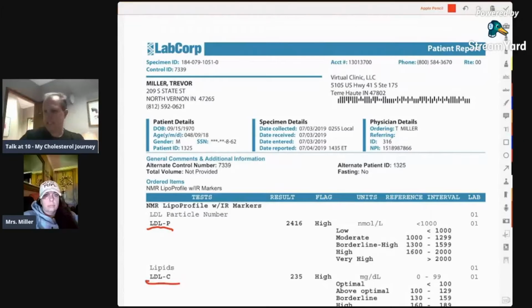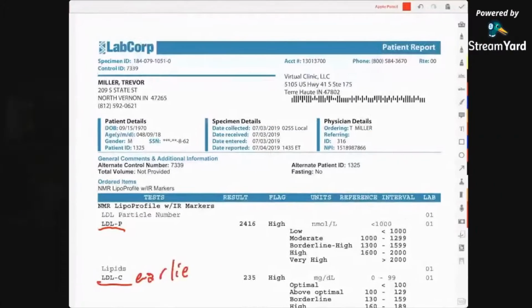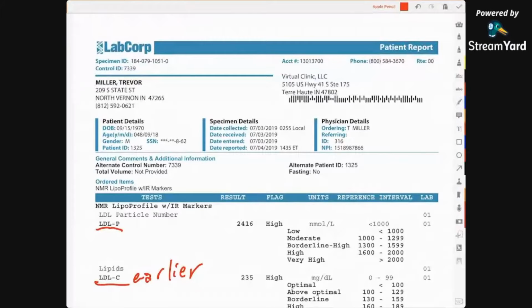LDL-C is total LDL cholesterol. This is the earlier of the measurements that they did, and this one came along afterwards. What they found was it's not the number of the LDL cholesterol particles, but it's the size that matters. So in the incidence of cholesterol, size really does matter.